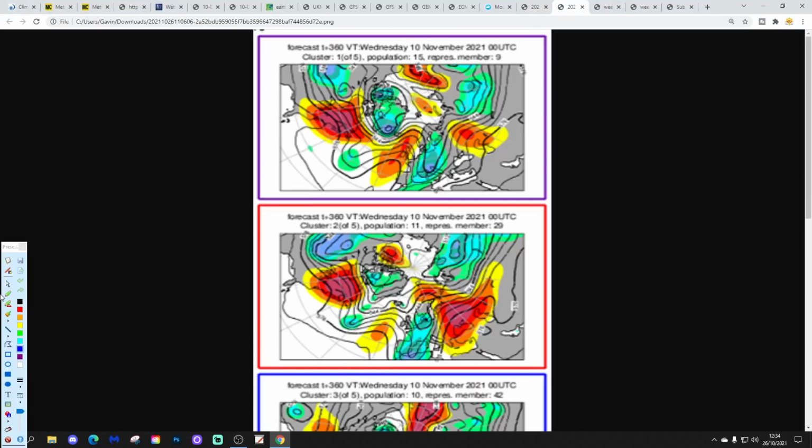In 2 weeks' time, these are the options that we've got. This will get us to the 10th of November. We have 15 members of the ECM ensembles reaching high pressure in from the Atlantic, but still we're bringing quite cold winds from the north or northeast of that, so drier but quite cold.